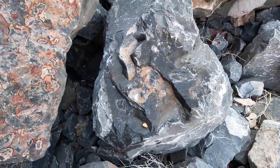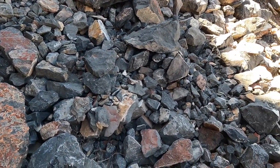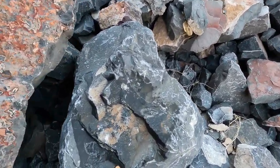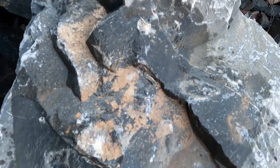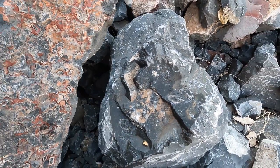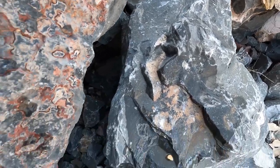And that's part of the difficulty if you come out here. They are few and far between, and they are hard to see. So just keep that in mind if you want to come look for this stuff. But look at that, that is beautiful. I wish this section right here was sitting on the side of the hill. I'd just take that. But I think I might search the rock.